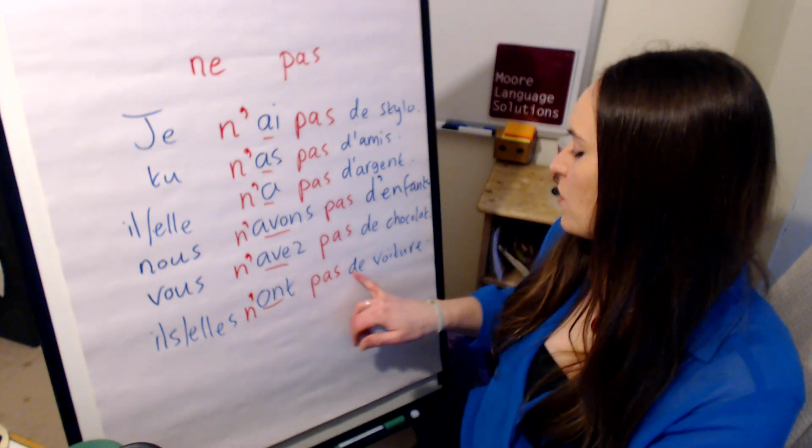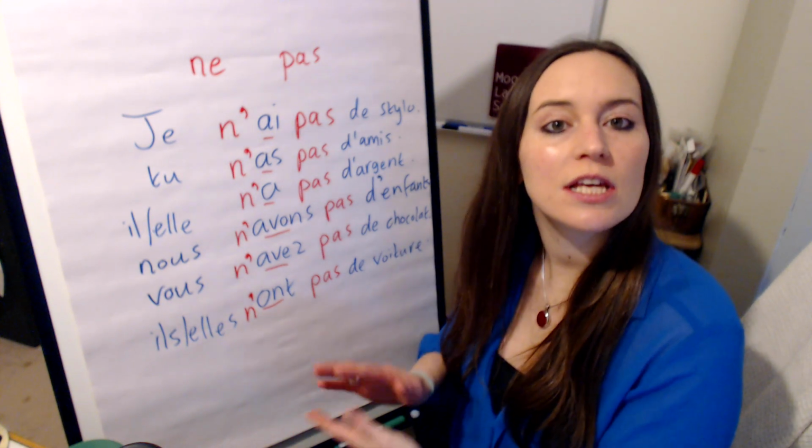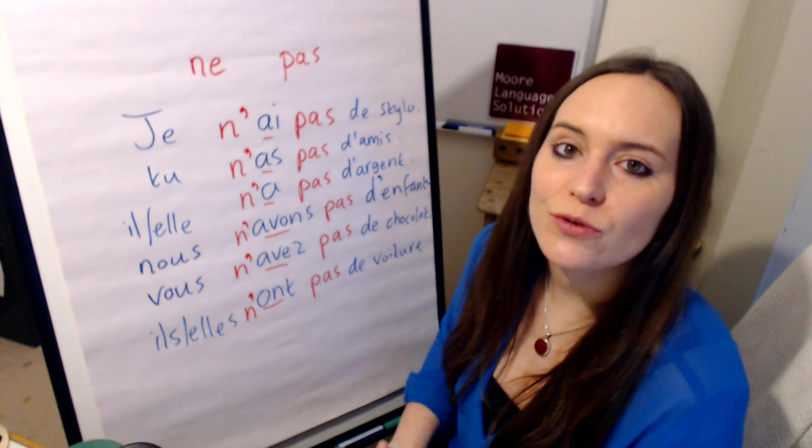Ils ou elles n'ont pas de voiture. Ils n'ont pas de voiture. Elles n'ont pas de voiture. Ils, elles n'ont pas de voiture.